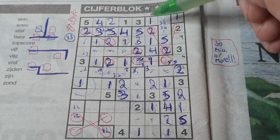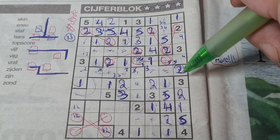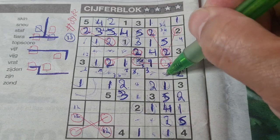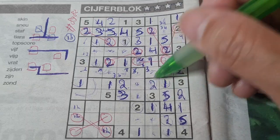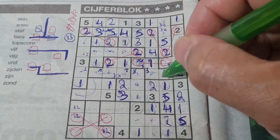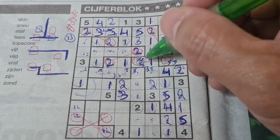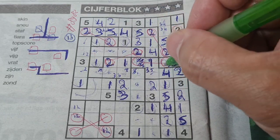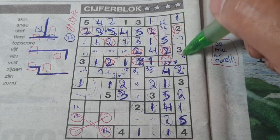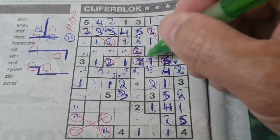I need to wait here. Let me think. Well, I think this box should be a 4 because it can be 1, can be 2, can be 3, should be a 4, can be a 5. We have a double 5 there. Yes, definitely 4. So 2 numbers left for numbers 3 and a 5. 3 and a 5 is connected with that box. So 3 and a 5. But we already have a 3 here in the area. So it can't be 3 anymore. This box should be a 5. Is connected with that box.